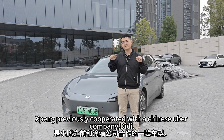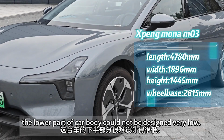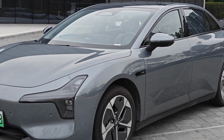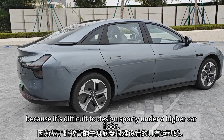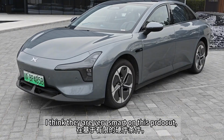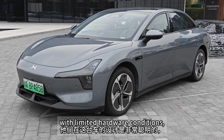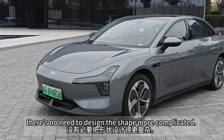In fact, there has been information that the M03 is a model that Xpeng previously cooperated on with a Chinese Uber company, Didi. Due to the technical conditions at the time, the lower part of the car body could not be designed very low. But I still admire the design team of Xpeng very much because it's difficult to design sporty on a higher car floor. I think they are very smart on this product. With limited hardware conditions, there's no need to design the shape more complicated.